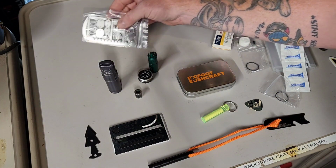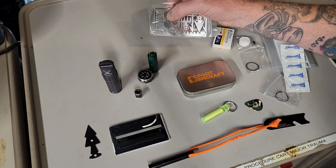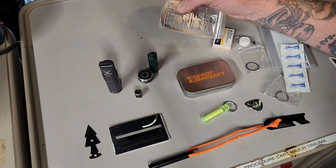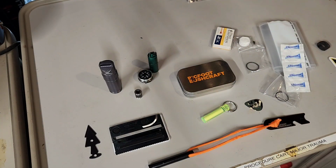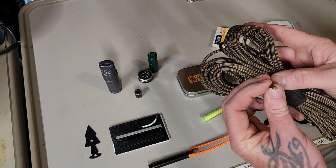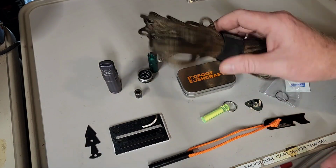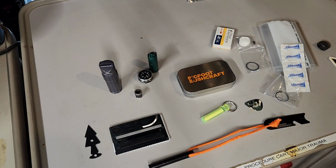This is a card that has a bunch of fishing hooks and snares. These work in conjunction with snare wire, which I will incorporate a cordage that has snare wire already incorporated in it. It's already got fire cord, fishing line, all that in it. So I'm going to be incorporating that like I always do.